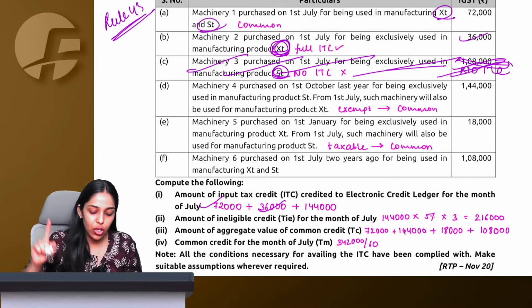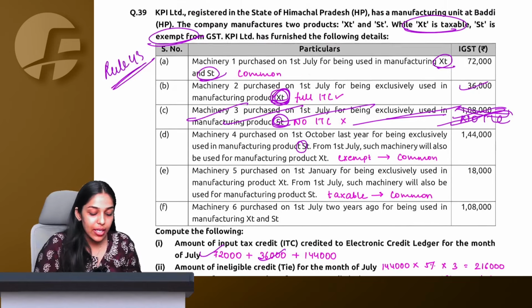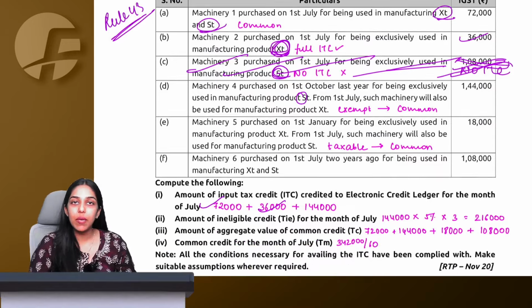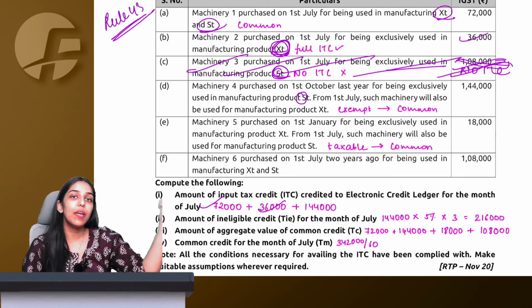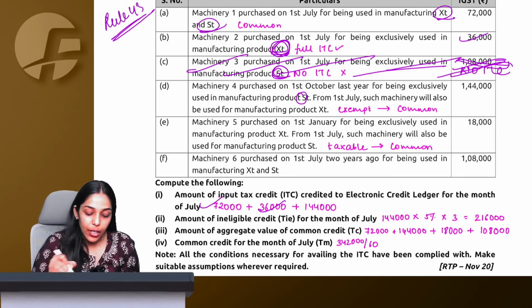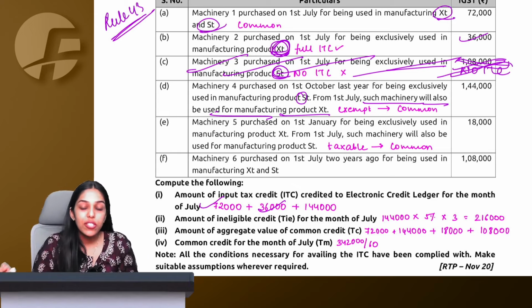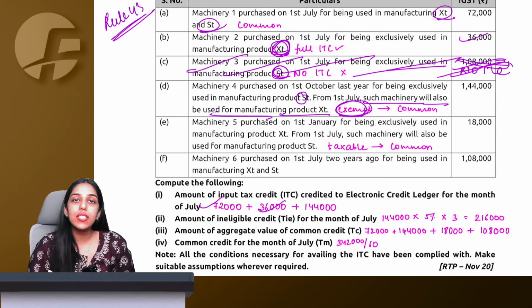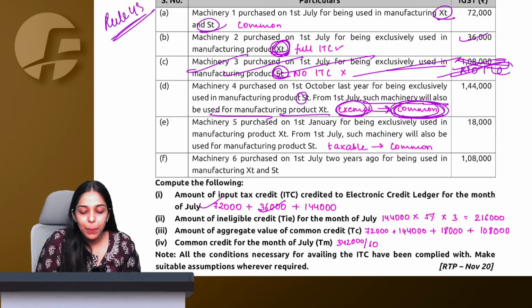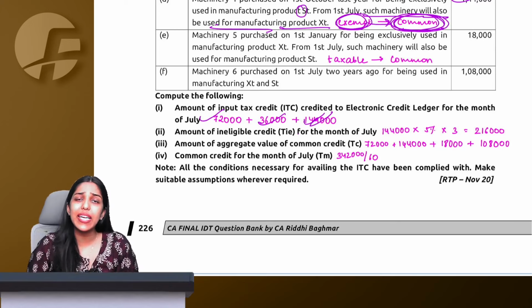Machine 4 was purchased on 1st October last year for being exclusively used for ST. ST is exempt. So last year I purchased a machine which I did not use for taxable. Only for exempt it was used, which means at that point of time I would not have taken ITC. Today I am deciding to use this machine to manufacture XT also. Which means earlier this machine was only for exempt, but now this machine is going to be used for common supplies, which means now I will take this 1,44,000. But ma'am, we do not take the entire 144.